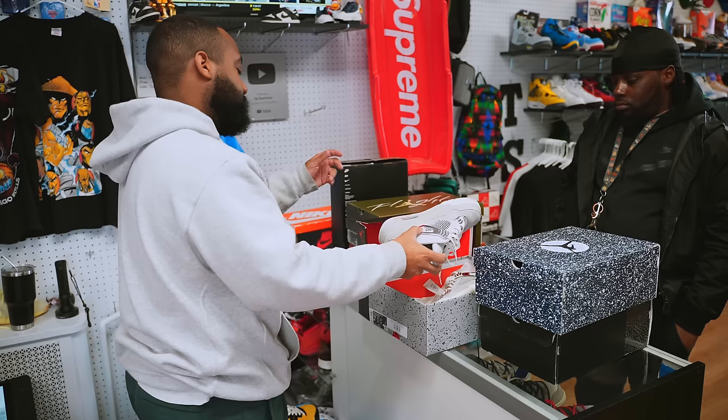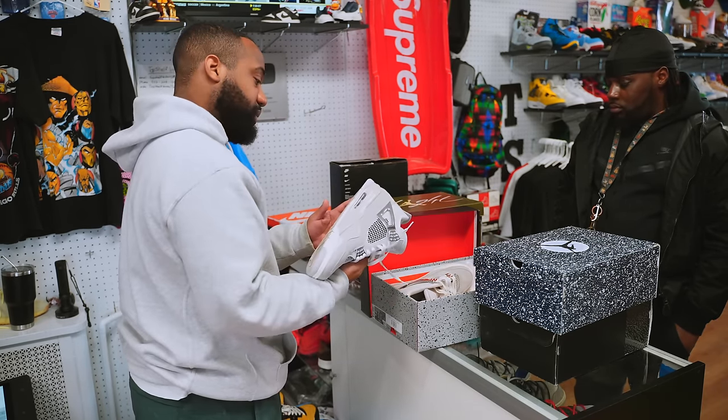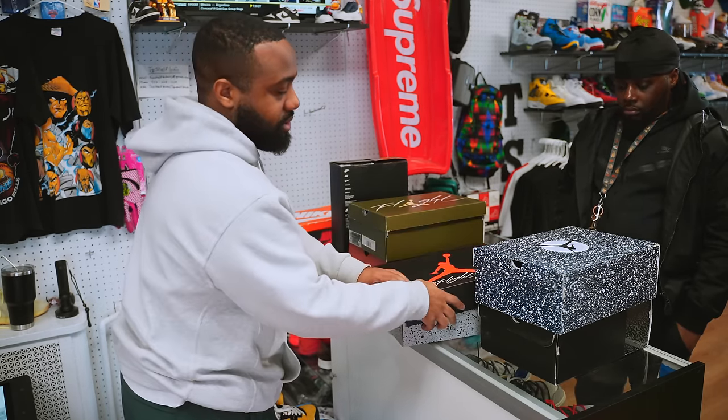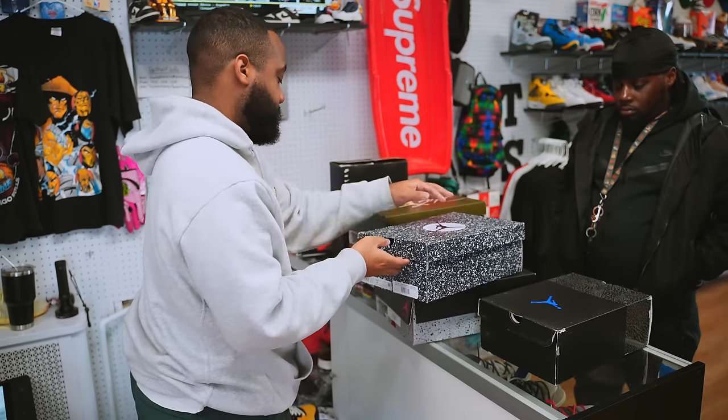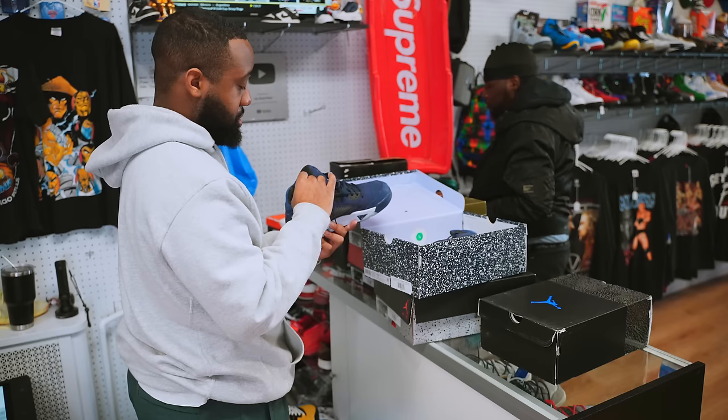Like, these shirts are sitting in the mall. That's why I say that, you know what I'm saying? You know how new resellers be, bro. That's crazy, though, bro.